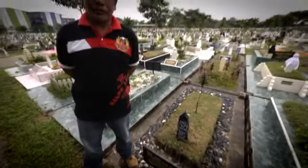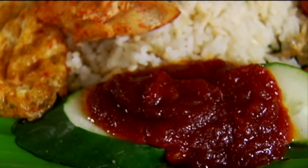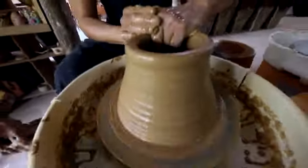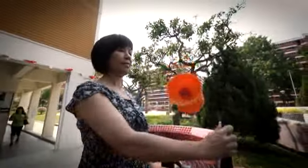And she has given the people of this heartland a chance to make a life for themselves. From the people who have made a career out of serving the people in Jurong, to the age-old industry of pottery, and even for some people with pretty unique skills.